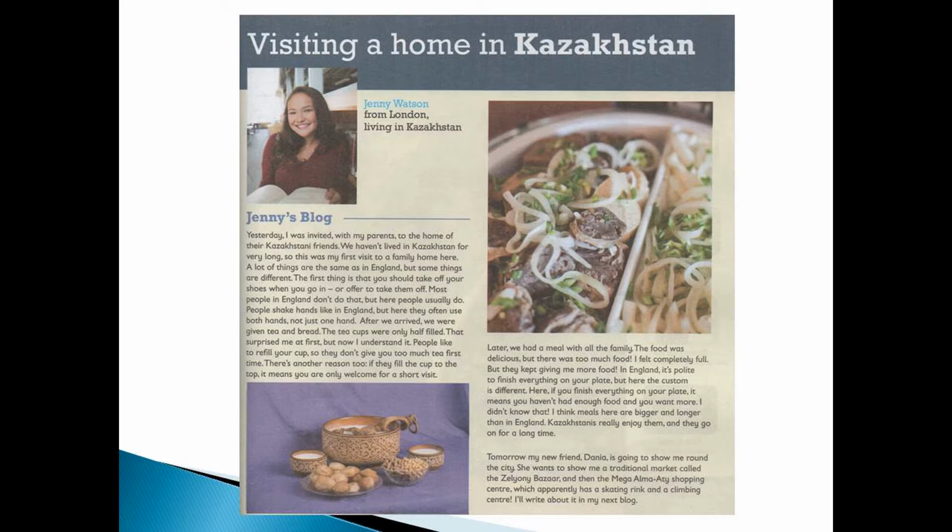The first thing is that you should take off your shoes when you go in, or offer to take them off. Most people in England don't do that, but here people usually do. People shake hands like in England, but here they often use both hands, not just one hand. After we arrived, we were given tea and bread.